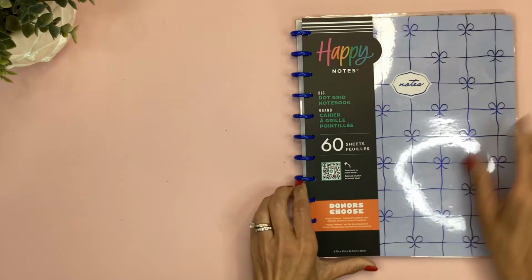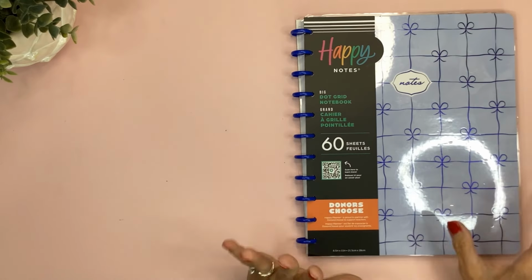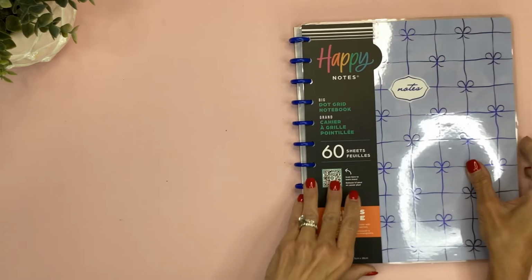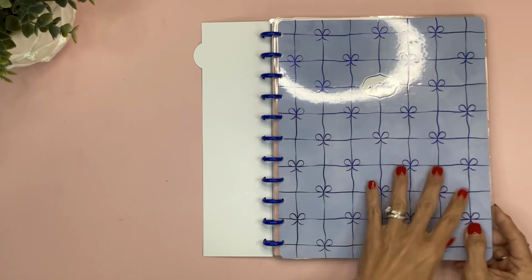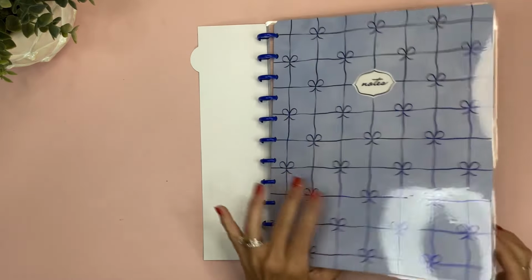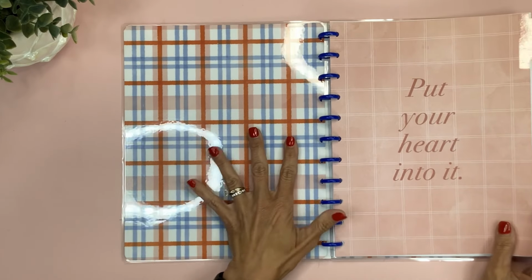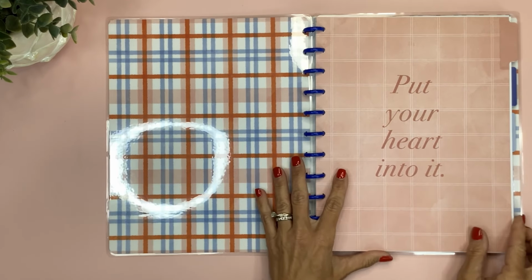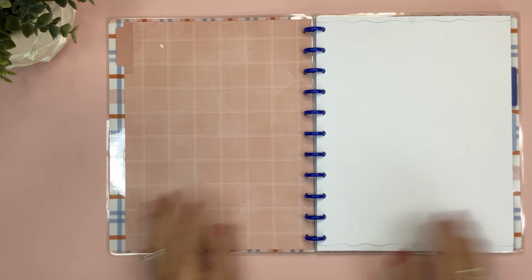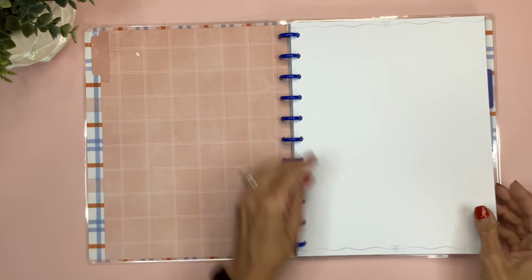Then I got this super cute Happy Notes in the big dot grid notebook, and it's got the bright blue small plastic disc, and the cover is this light blue with the blue foil. It says notes with the bows. Then we've got this pretty plaid on the inside. First divider says put your heart into it, and it's just gonna have that crosshatch on the back. And then these are what all the pages look like.